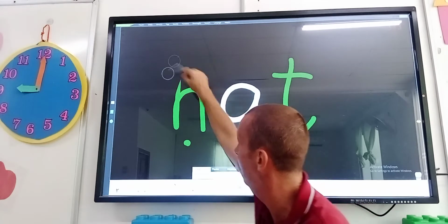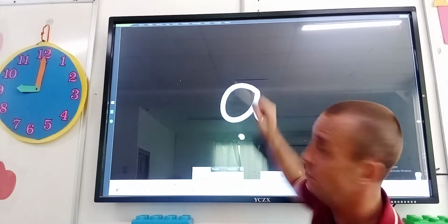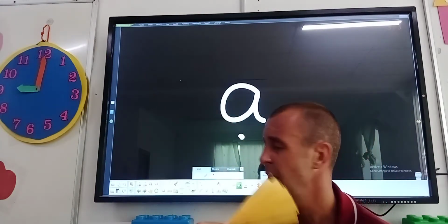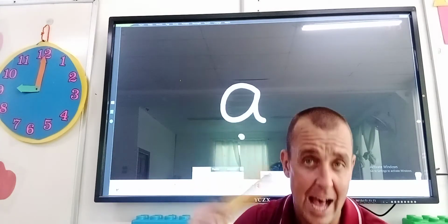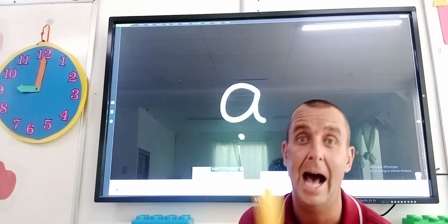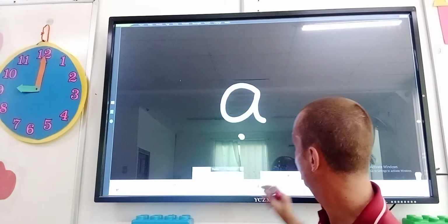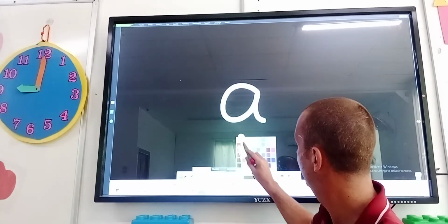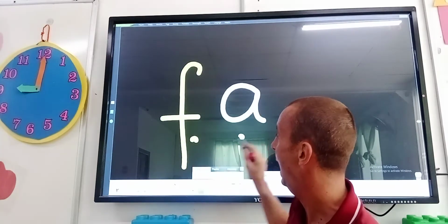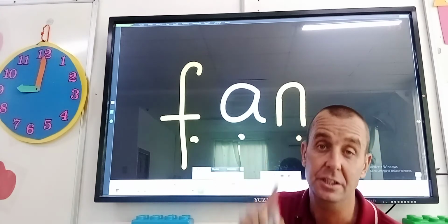So bye bye to the h, and bye bye to the t, and we've left our A. Okay, so it's a little bit hot, so I'm going to use my fan. Okay, so we need to make the word fan. Fan. Fan. It's a little bit hot. I'm going to choose yellow because my fan was yellow. We've got fan.